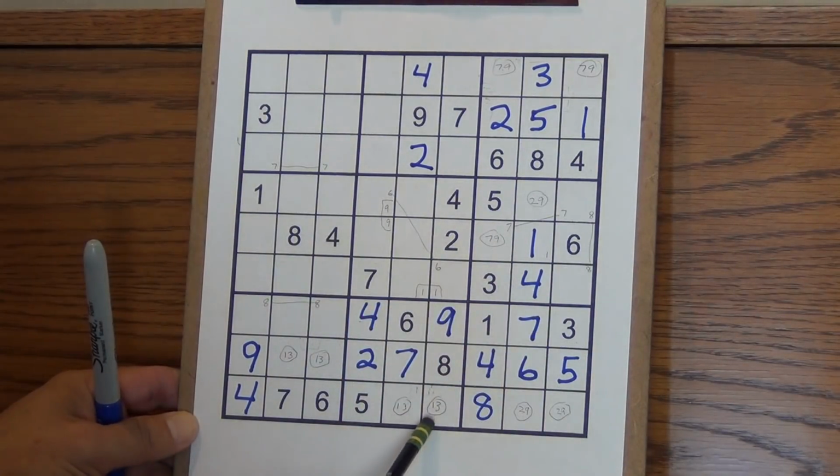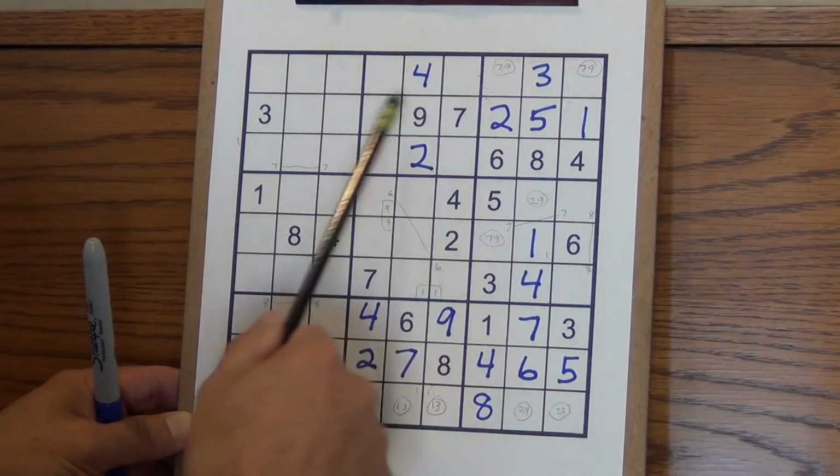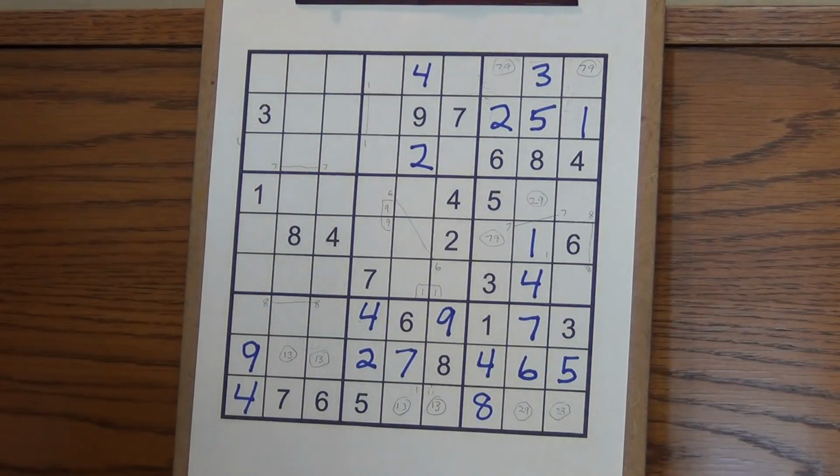Now here I can see that 1 is the right 2, 1 is the right 2. That tells me one of these has to be a 1, one of these 3 squares. It can't be the middle, so I'll go ahead and put a 1 here and a 1 here, and I'll connect them with a little line. Alright, now I've gone through that, and I didn't really find much in that one.